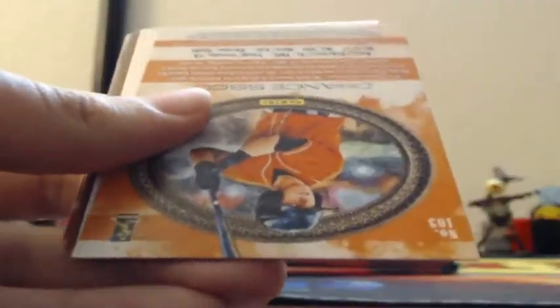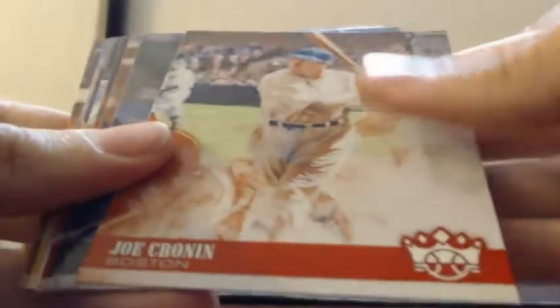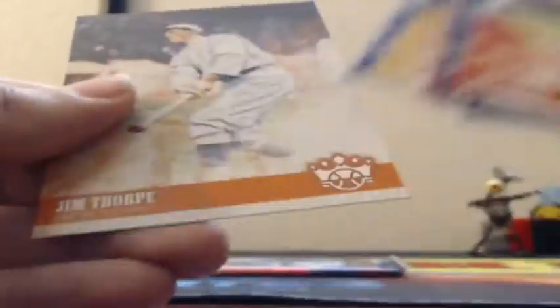George Kelly. Chance Sisco. Red frame for the Orioles. Dylan Peters. Posey Sepia for the Giants. Nick Williams rookie card. Anthony Bonda. Jim Thorpe. Coming down. Tyler Wade, Anthony Rizzo. Hell of a hit. Alright, last box. I don't think I'm beating that.